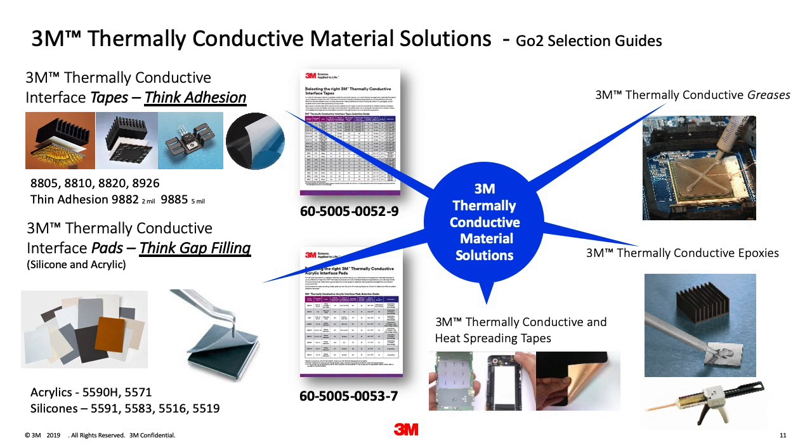Something also interesting to note here is how I've called out our acrylic portfolio. 3M is a large tape manufacturing company, and acrylic chemistry is in our core. And we have acrylic gap pads such as 5590H, halogen-free, or the extremely cost-effective 5571 gap pad for alternatives to what folks have been traditionally using silicone gap pads for. We also have silicone gap pads, such as our go-to products, 5591, 5583, 5516, and 19.